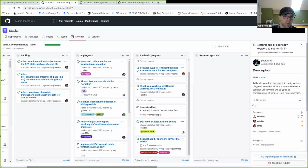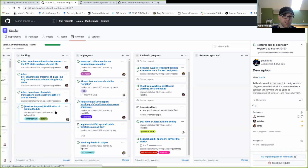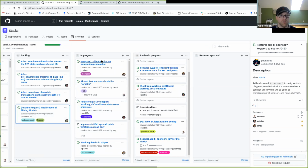All right, in progress. Still working on 1805. Hope to get it out sometime before the end of March. Modification of mining module. I'm basically just going to put this in backlog, since you keep coming back to it and no progress gets made on it.